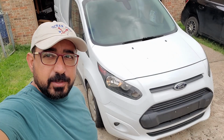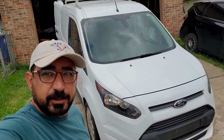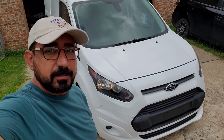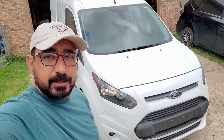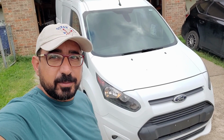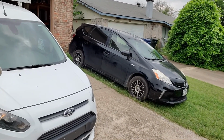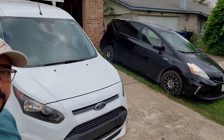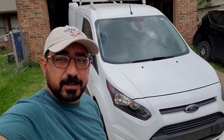That at least gives you an idea what you can hold in this van if you're a diagnostician, if you're doing the same thing that I do. And I really appreciate your work. And that is the old Prius over there. It's going to be cleaned and put for sale.